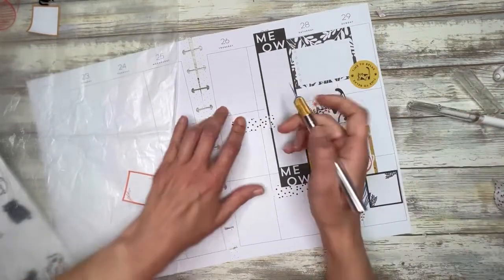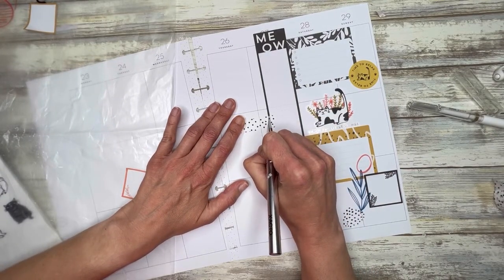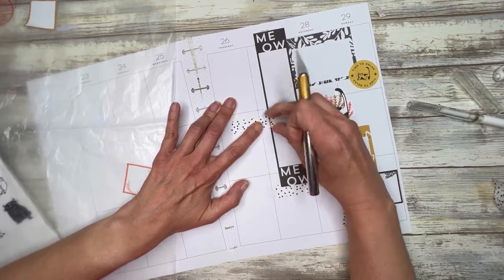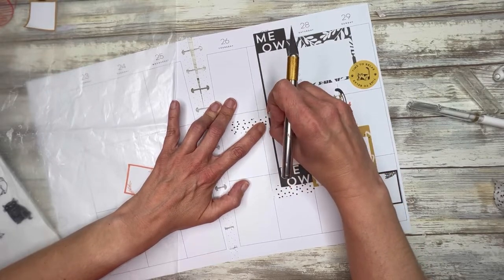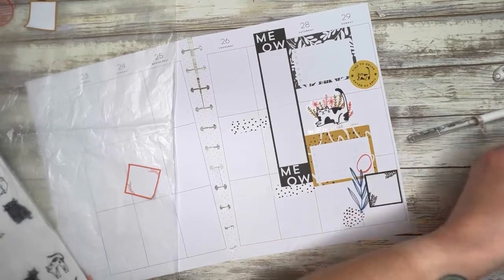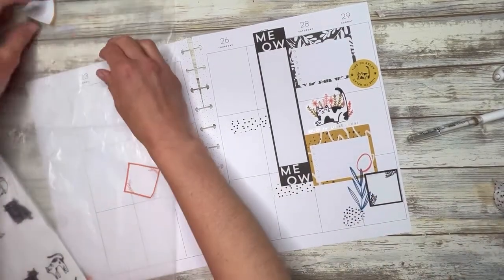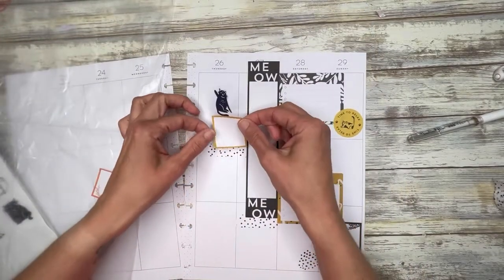Whoa. Danger with the knife. I have to be careful. I've never been good with knives. My husband gets very nervous when I'm cooking. I mean, I love to cook. I cook all the time. And I don't think I've ever cut myself cooking. But if he ever saw me with my knife sometimes when I'm sitting here, he'd be like, oh no.